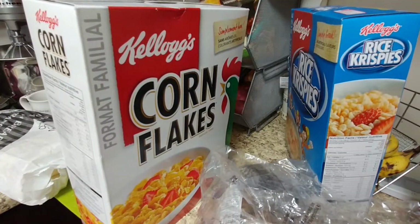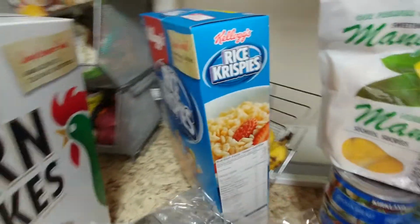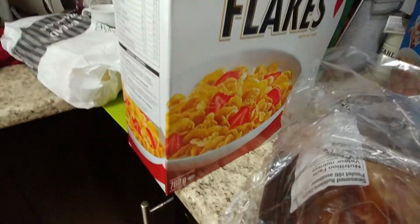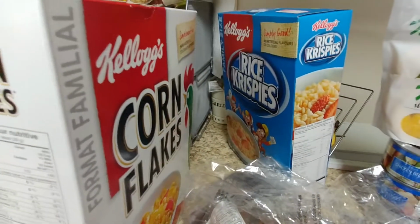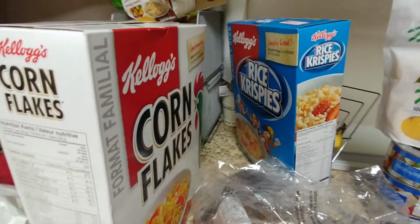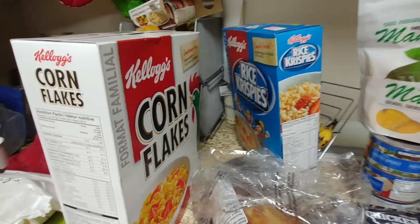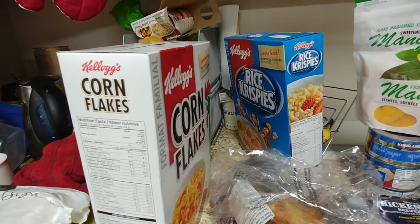Corn Flakes, 1 cup for Smart Points. Rice Krispies, also 1 cup for Smart Points. We got the huge boxes. They're delicious to make different recipes, snacks, breakfast items, baking items. Good ideas, guys.